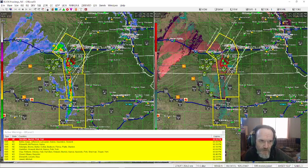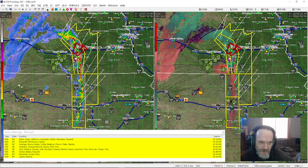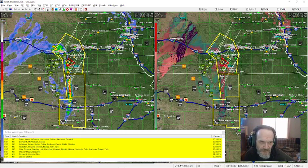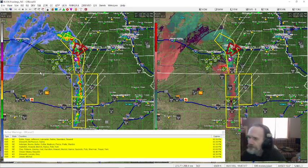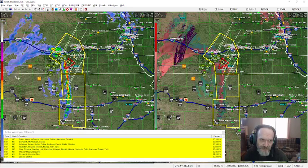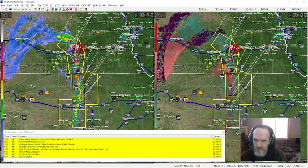There must be a low right here. See how this is coming around? I'd say the low is probably rotating right here, low pressure. And that's why this is wrapping around on the backside. So there's a low right here. Low spin counterclockwise.